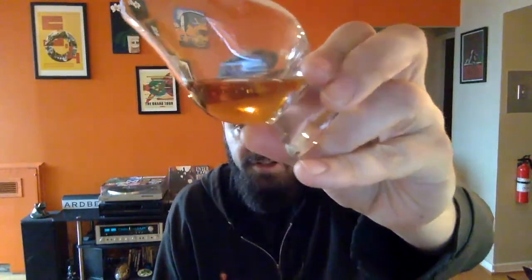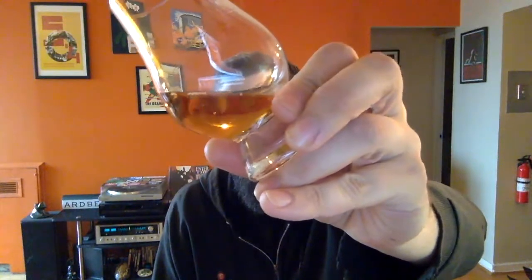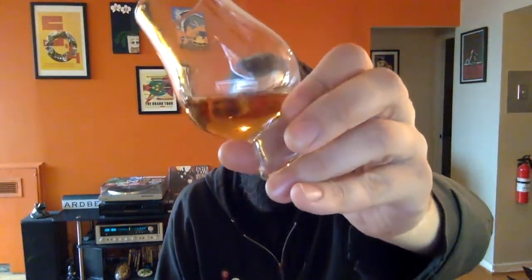All right. So give this a little roll in the glass. You can take a peek at the color. As I mentioned, this is all natural color, so it's pretty nice. You can tell this is definitely a sherried Scotch. It's got a little bit of that red hue, kind of orange, red, amber hue to it.